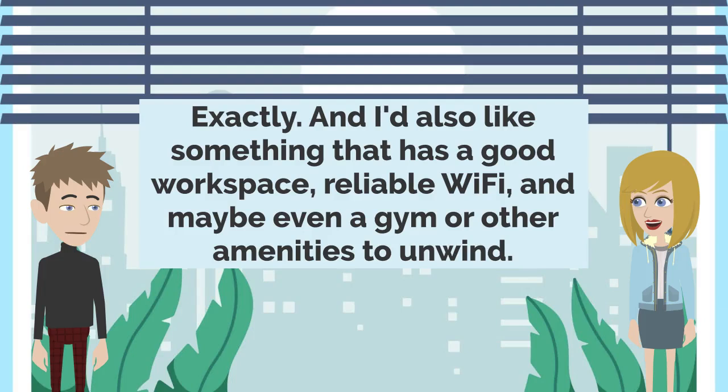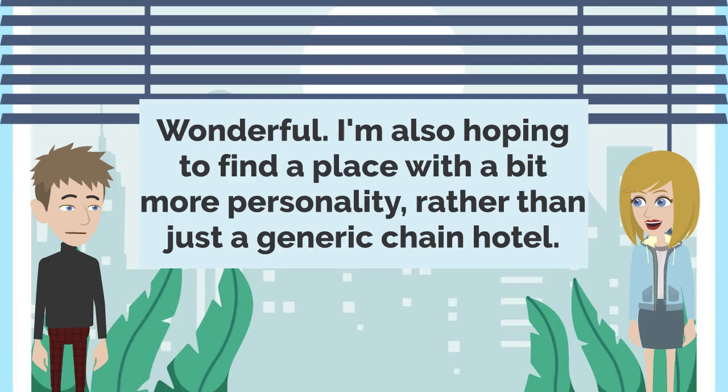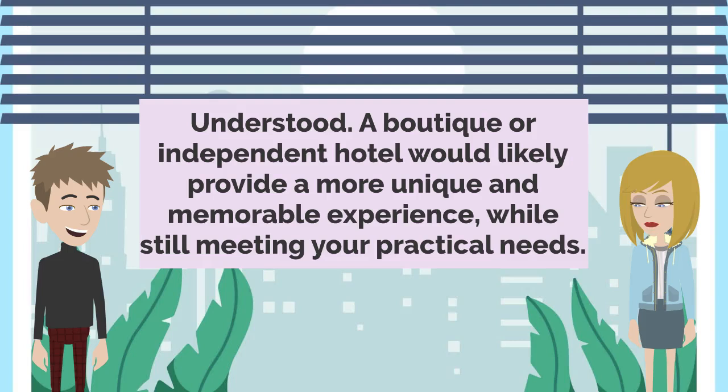Exactly. And I'd also like something that has a good workspace, reliable Wi-Fi, and maybe even a gym or other amenities to unwind. Excellent criteria, John. A hotel with those kinds of business-friendly features and recreational options would be perfect for a work trip. Wonderful. I'm also hoping to find a place with a bit more personality, rather than just a generic chain hotel. Understood. A boutique or independent hotel would likely provide a more unique and memorable experience, while still meeting your practical needs.